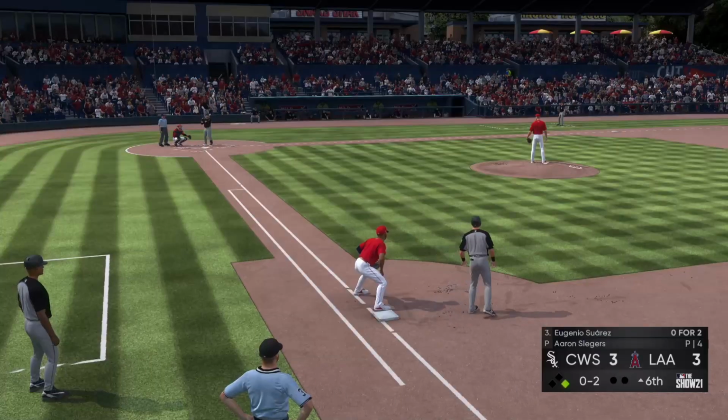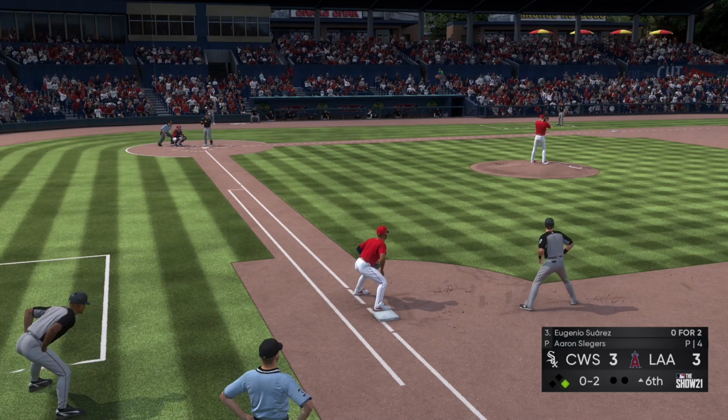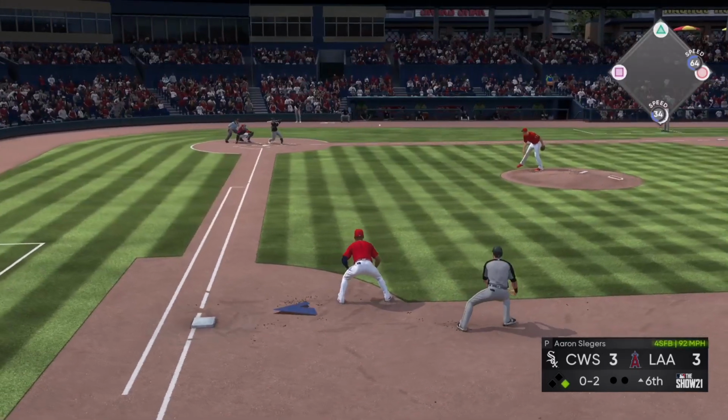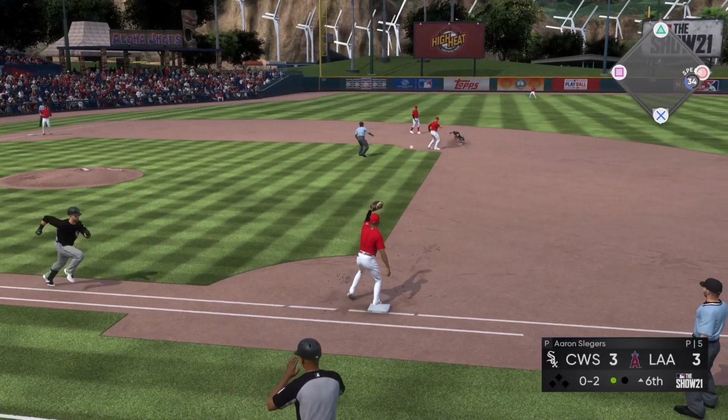So to the plate is the White Sox DH, Eugenio Suarez. He struck out swinging in his last trip to the plate. Now a ball grounded to short. This could be two. Scooped up to second for one.